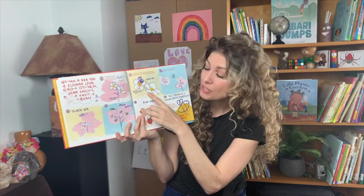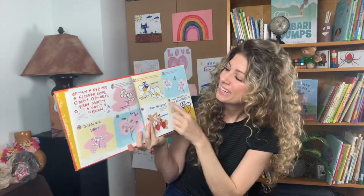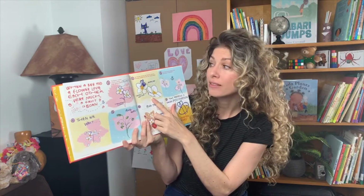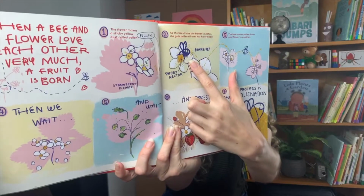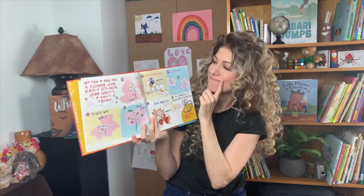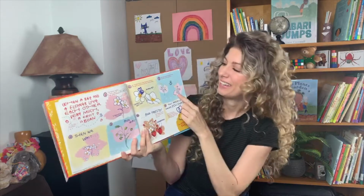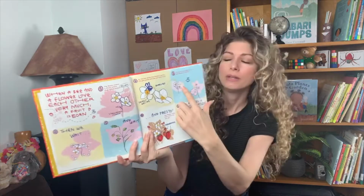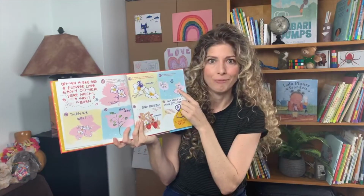Now let's go over here to two. Can you hold up two fingers for me? Good. Now two, as the bee drinks the flower's nectar, she gets pollen all over her hairy body. You see how she's collecting pollen? Now, where is she going to take it? Let's go over to three. Can you hold up three fingers for me? Good. The bees move pollen from one flower to the other. Zoop. There we go. That was very helpful.